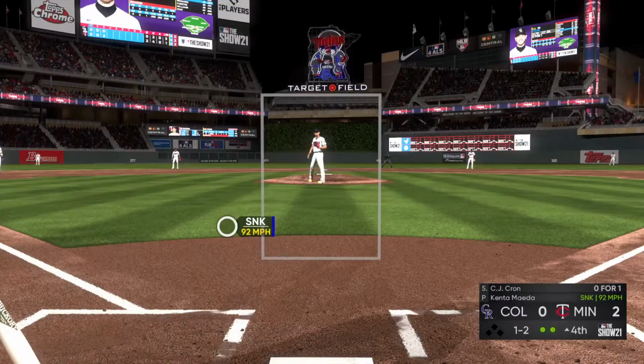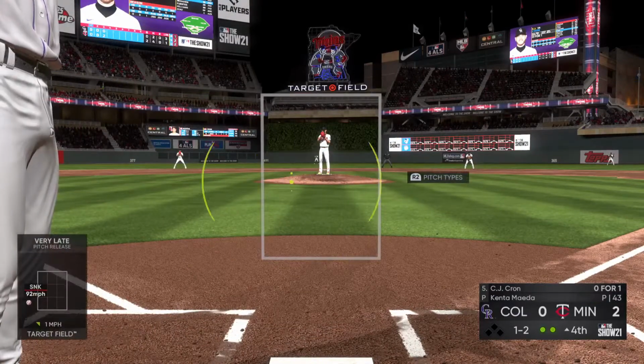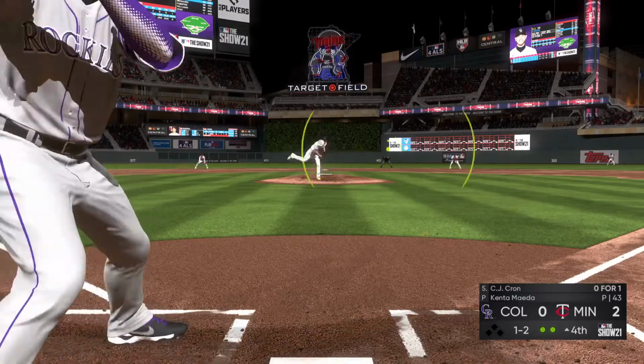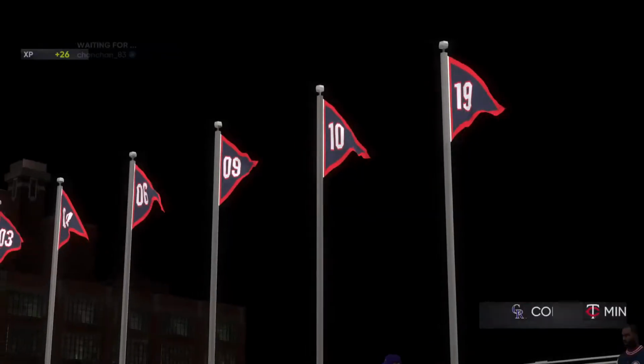But he might spin the win if he starts looking for it in there. Ball, missed with that one, off the plate. 1-2. Swing and a miss as the slider sets him down.